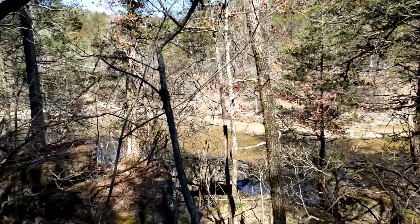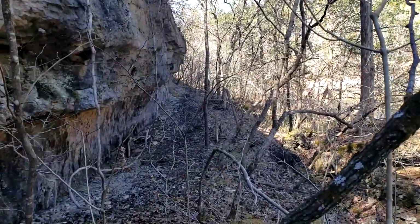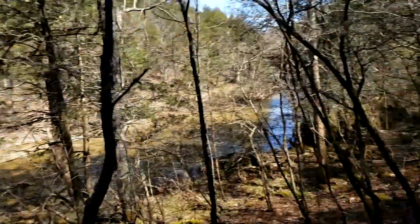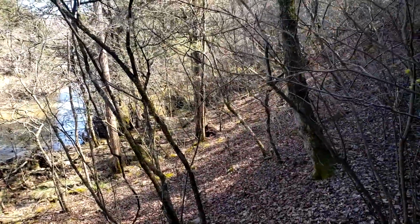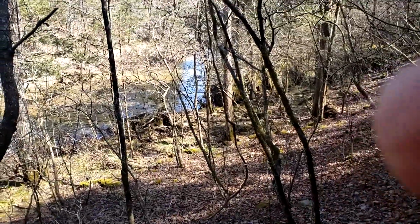Okay, so the falls is right over there. So we climb up right over here to this shelf. You can see how clear it is walking up through here. And we're headed right down that way there. So if you don't mind doing a little bushwhacking, we're getting awful close to the falls.